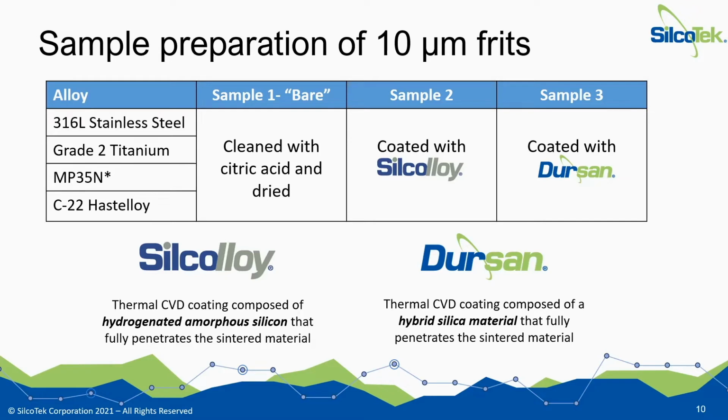And we had 3 different samples. We did just bare, as they came. We did clean them with citric acid as well as drying them. And then the other 2 samples are coated with a couple of our coatings. One is Silcolloy, which is a hydrogenated amorphous silicon, and Dursan, which is the coating that we often suggest for HPLC analysis or HPLC needs.